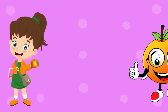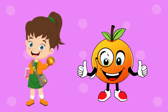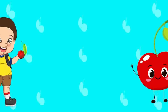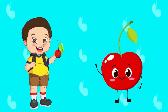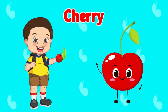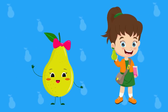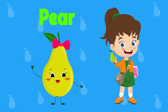What's the name of this orange fruit? Wow! It's orange! Orange! Oranges are so delicious! Do you know this small dark red fruit? Yeah! It's a cherry! Cherry! Cherries are really, really yummy! What is this green fruit? Wow! It's a pear! Pear! I like pear!